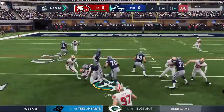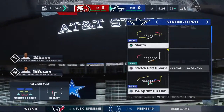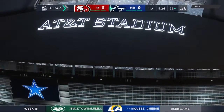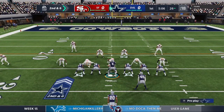A first down carry by Elliott. And he'll be a little shy of the 25 here at the 26-yard line. Javon Kinlaw, the big D tackle there to bring him down. A gain of 4. Now they deal with a 2nd and 6.